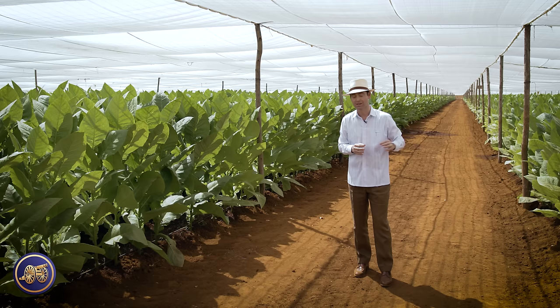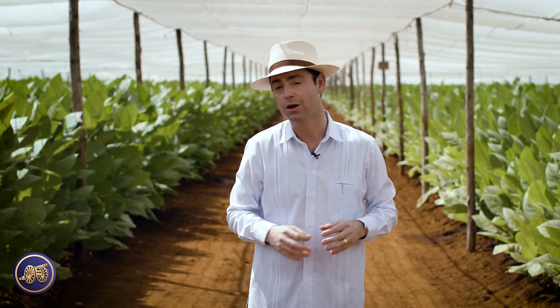The amount of work and care that goes into the cultivation of the tobacco used in a Habano cigar is already incredible, as we saw at Vuelta Abajo. But the work that goes into a wrapper leaf requires even more care to produce the pristine, the perfect, and the beautiful wrappers that we have come to expect in a Habano cigar.